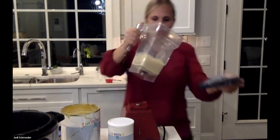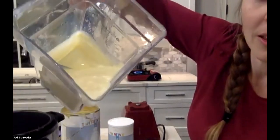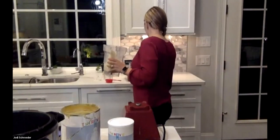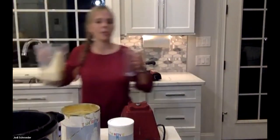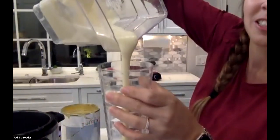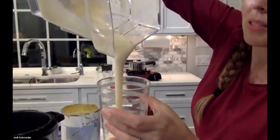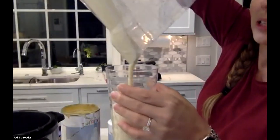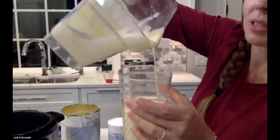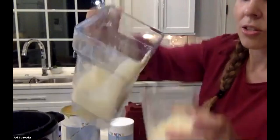So you can see it's actually a pretty good thick, gooey consistency. I probably wouldn't add any more to this. I'm gonna pour it in the cup. So think about how much. Okay, can you see that? So if you have any recipes that call for sweetened condensed milk and you don't have it on hand, I could have blended it a little bit longer, but this is pretty good.